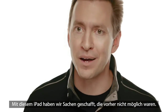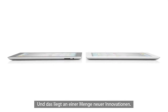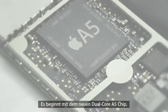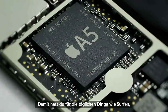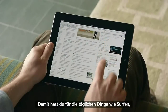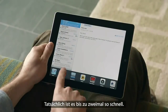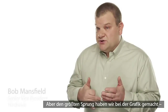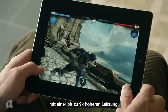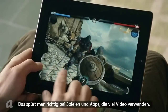We've done things with this iPad that we never could have done before, and it's because there's a lot of new innovation driving it. It starts with the new dual-core A5 chip. That's added a lot more speed to things you do every day, like surfing the web, sending email, and multitasking. In fact, it's up to twice as fast. But the place we've made the biggest jump is with graphics, with performance that's up to 9 times faster. You'll really notice this in games and apps that use a lot of video.